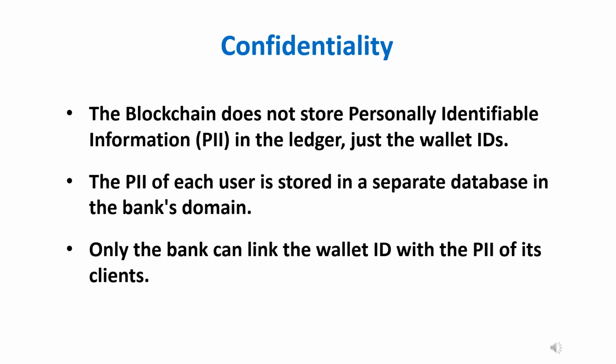An important note about confidentiality. The blockchain does not store personally identifiable information in the ledger, only stores the wallet IDs. The confidential, personally identifiable information of each user is stored in a separate database in the bank's own domain. Only the bank can link the wallet ID on the ledger with the personally identifiable information of its clients.